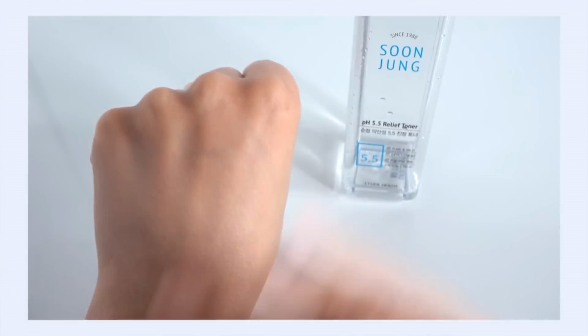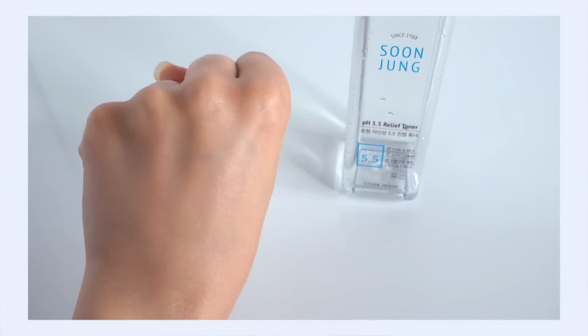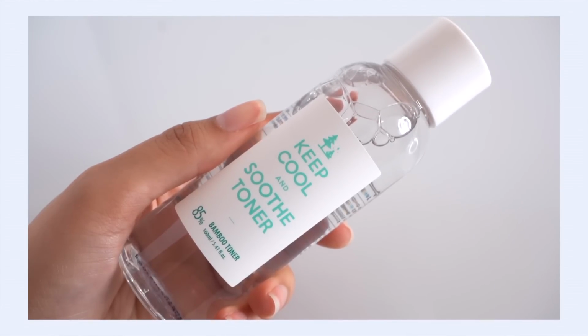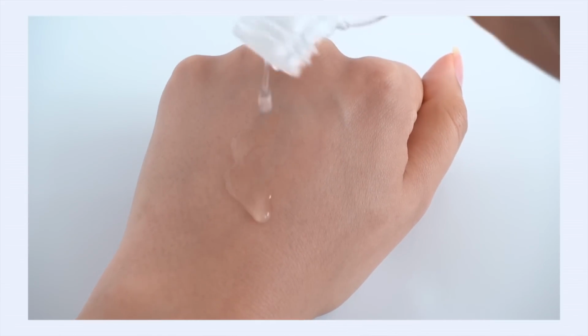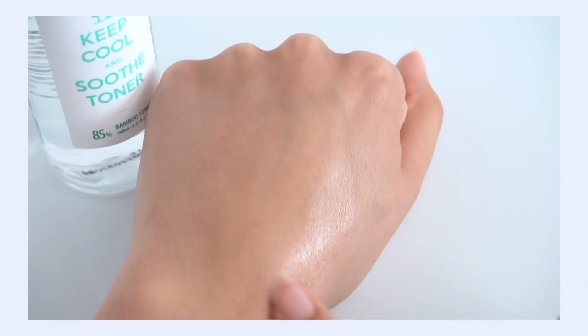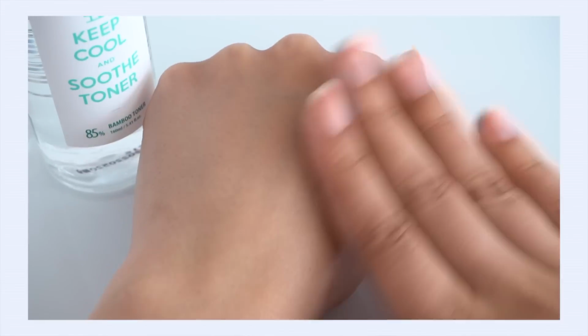So this is, like I said, something I feel really comfortable recommending to very oily skin types or even very dry skin types, and based on the ingredients, even very sensitive skin types. Now, there is another one that I talk about all the time, and that is the Keep Cool and Soothe Bamboo Toner. This is really good if you have deep dehydration issues on your skin, because this one just really feels like it very deeply hydrates the skin. You know, my friend James Welsh always calls it full fat water, and this is a really good example of full fat water. It has that feeling to it.